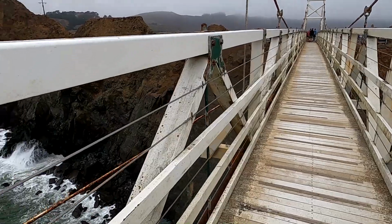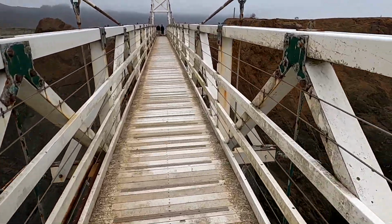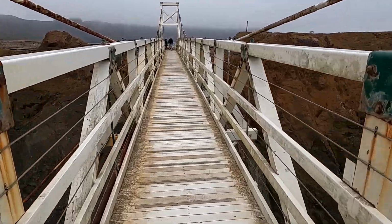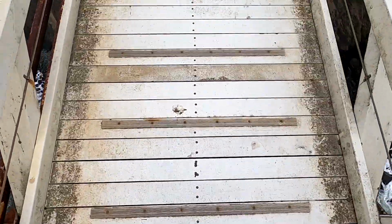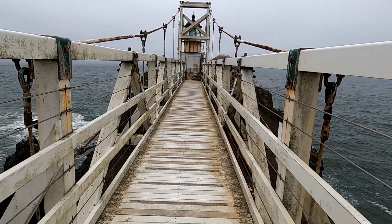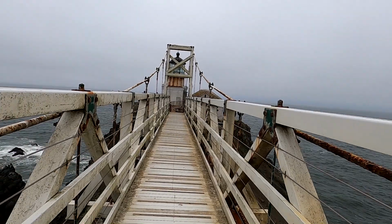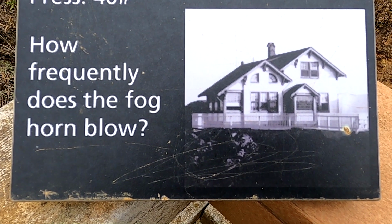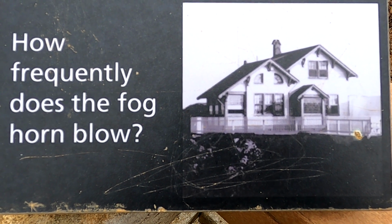So this used to all be filled in with land. Not anymore. Another trivia question. How frequently does the foghorn blow?